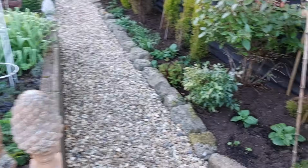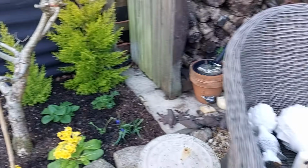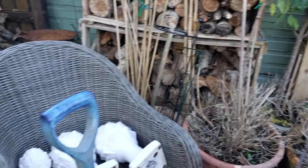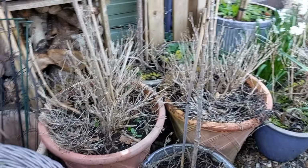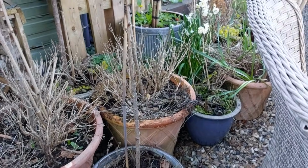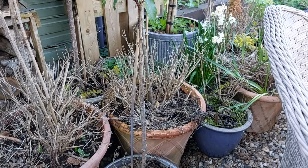So what I've been working on now, so these are our chairs and tables. Here we've got our makeshift wood stores. These are our pots that we fill with summer bedding flowers, and we surround our table and chairs with them, and sometimes it really looks lovely together.